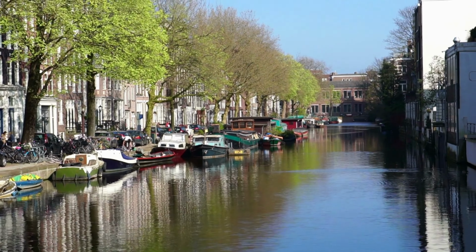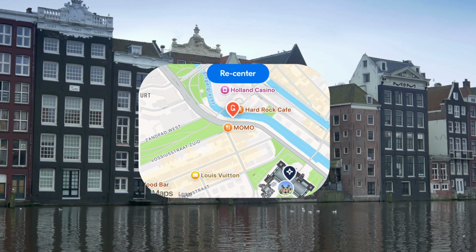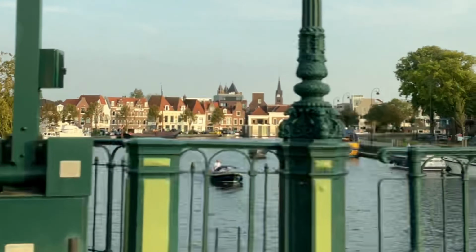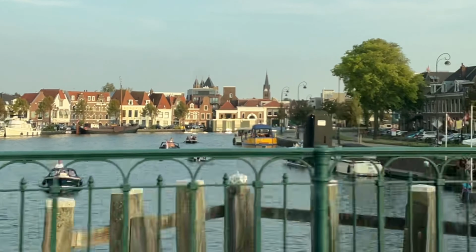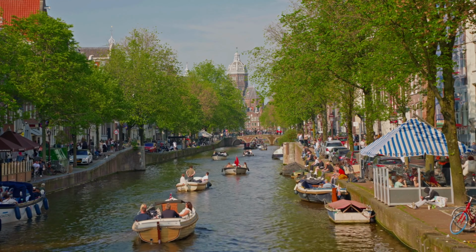The one we did was by a company called Blue Boat Company, and you get on very close to the Rijksmuseum actually, and as you can see, there's a Hard Rock Cafe right next to it with a view of the canal, so although we do have a great lunch option coming up, this could be a great option as well. Now, if you choose the Canal Cruise, this means you'll need a place to grab breakfast first.